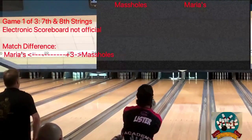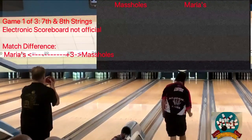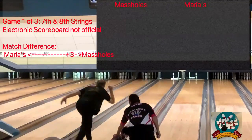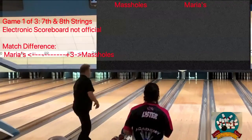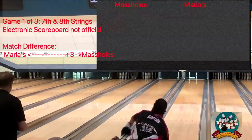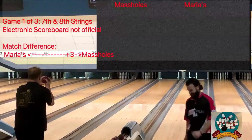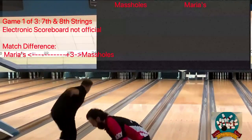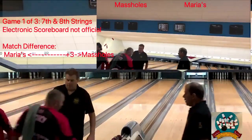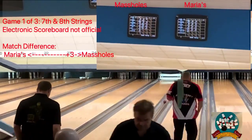They don't block each other out. There's a 3 and 10 pin. Lister for a spare. Missed it to the right. First spare. Oh, it would go. Too bad. He wanted that one. Lister for a 10 in the gutter. 8 box, 95 through 8 for Joey Lister. Quickham, 10, 73 through 8, 386, 377. Massholes now up by 9.